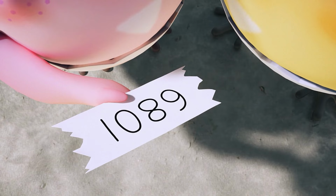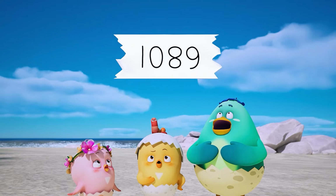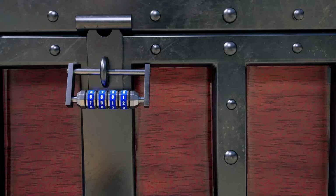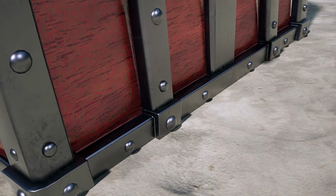Why does the number look different? The paper was upside down. The passcode was 1089. Okay, let's check to see if it works. 1089. Wow! The padlock opened!